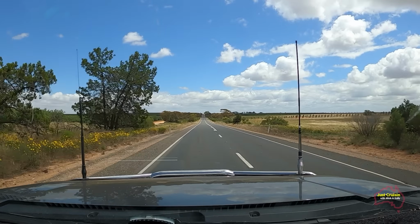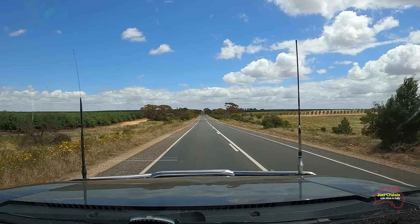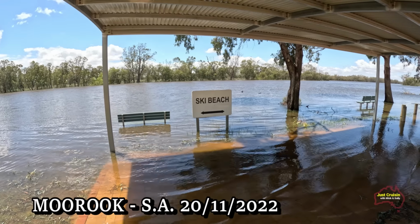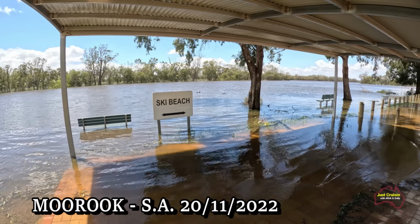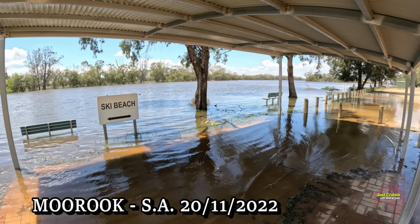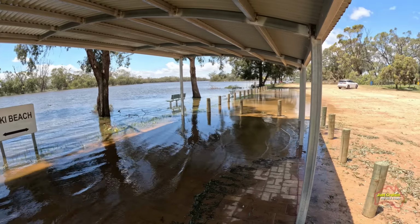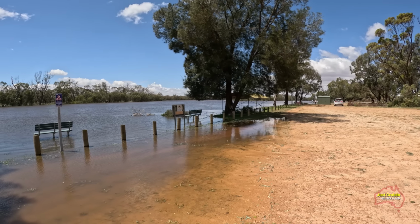Loxton, we made our way to Maruk. Now, we've done a bit of videoing here, but I don't really know what it's like here under normal pool level. Obviously it's not as high as what it is here now coming up under the shelters, but how much it is flooded compared to what it normally would be like, I cannot say.